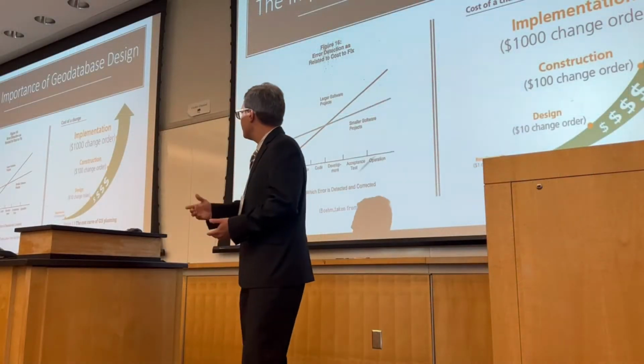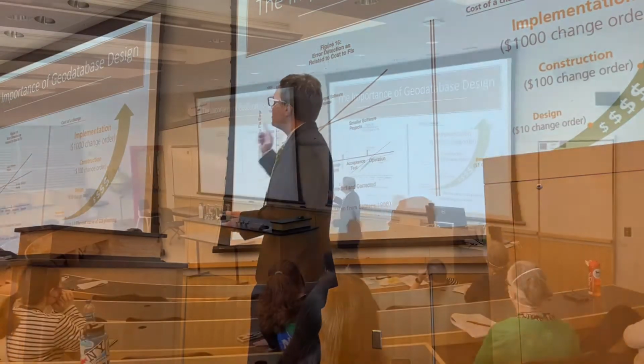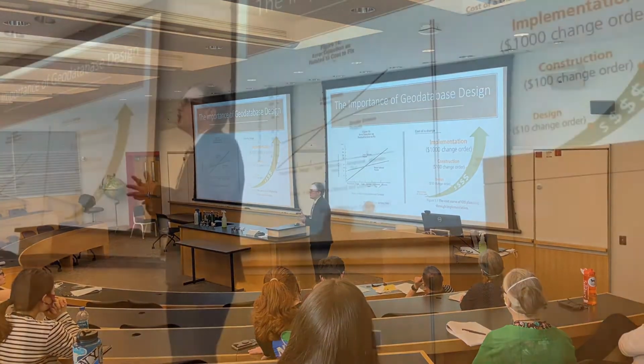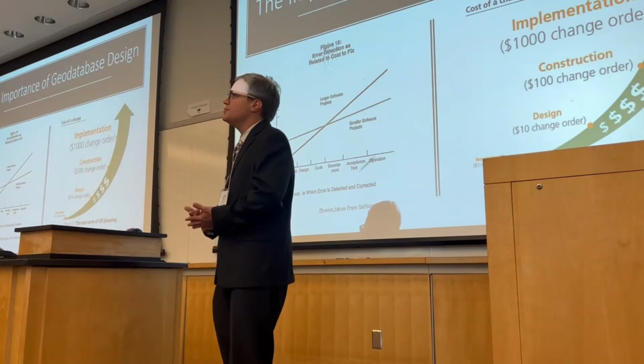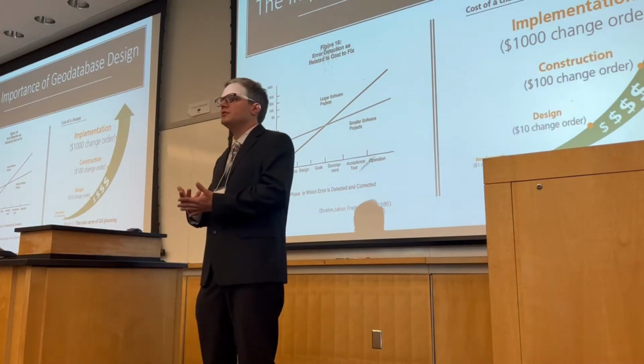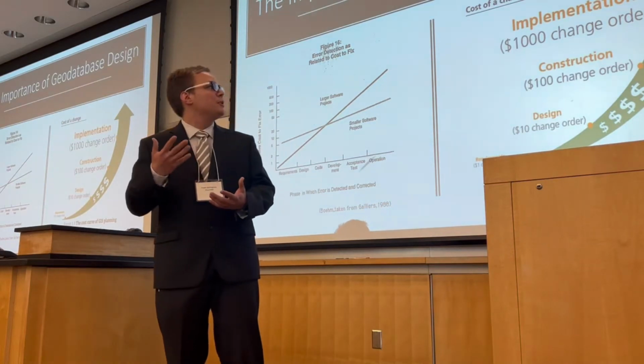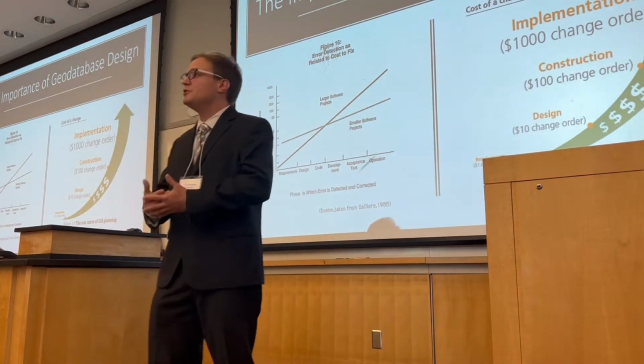So as you're going through your different processes of GIS implementation, you first start out with a needs assessment, requirements analysis, then you move to a geodatabase design, and then after the geodatabase design, you're moving up into construction and implementation of your GIS system.